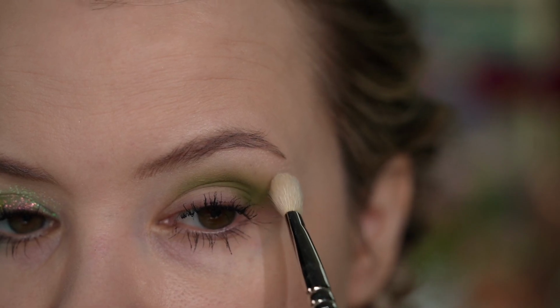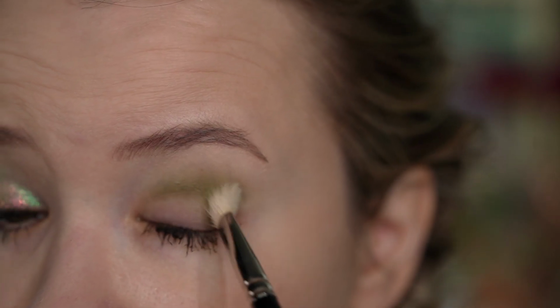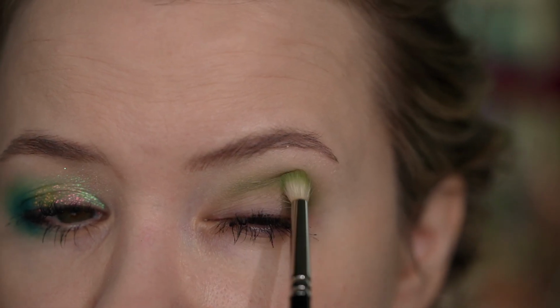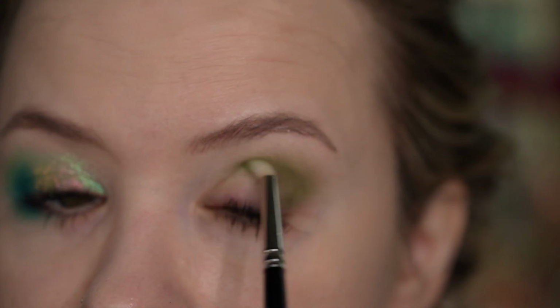So I picked up a little bit of setting powder on a clean brush, and I'm just going over the edges and really getting that blended. I feel like it may be sticking down just a little bit on this primer more than the other one, but just a tiny bit.